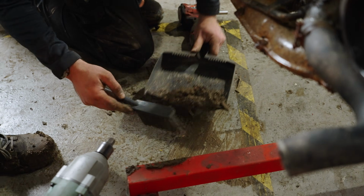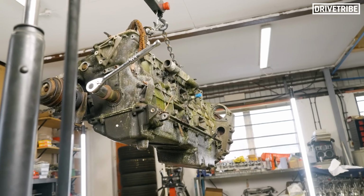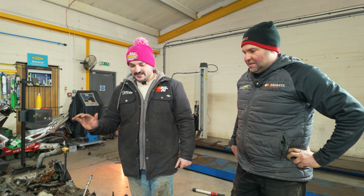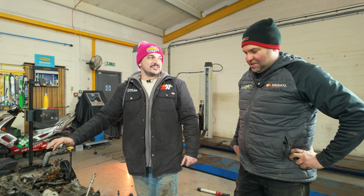I saved the Jaguar AJ16. I remember that, the £1 engine, wasn't it? Yeah, that was proper boat anchor territory, that thing. So I don't think it'll be quite as bad, but looking at it, it's going to be close. Maritime, I think, is how I'd describe it.